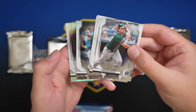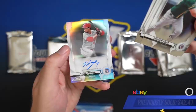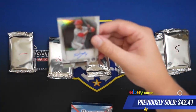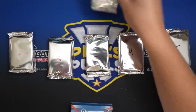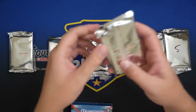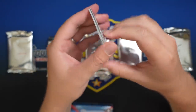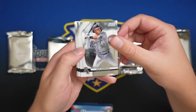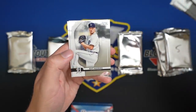Okay, refractor auto of Shogo. Okay. James, you're killing it, bro. He kind of is. Duh, Phil, the Padres are nasty. You should know that. They are nasty. Joe Rosen. Let's see what you got, bro. You've cooled off a little bit since your triple auto, but I don't know if you're going to top that necessarily right off the bat.